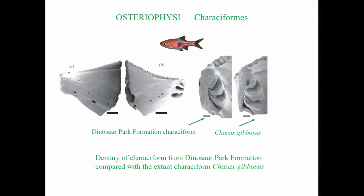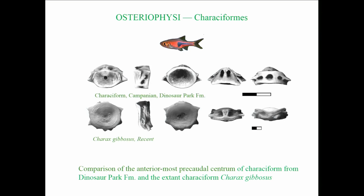And the evidence they'd like to see is a feature of Osteophysans that's unique to them, which is the Weberian apparatus. The Weberian apparatus is a modification of the anterior vertebrae of the vertebral column that transmits sound and enables them to hear. We were able to compare isolated vertebrae with vertebrae of Characiforms, and recognized one that had a strong similarity with the anterior-most centrum of the vertebral column of the Characiform, which is part of the Weberian apparatus. So we had this suggestion that the Weberian apparatus was there.